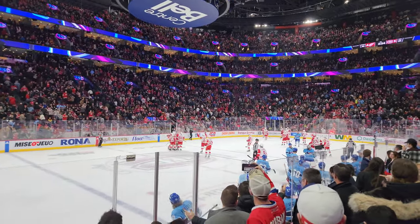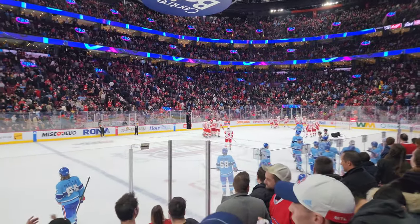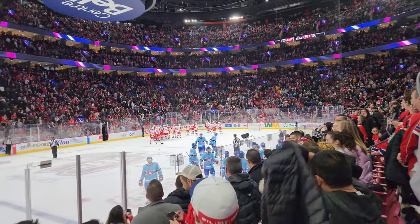They almost won it, the Montreal Canadiens. Down a breakaway, they could have scored, and then Detroit came back and won it on the other end. Wow.